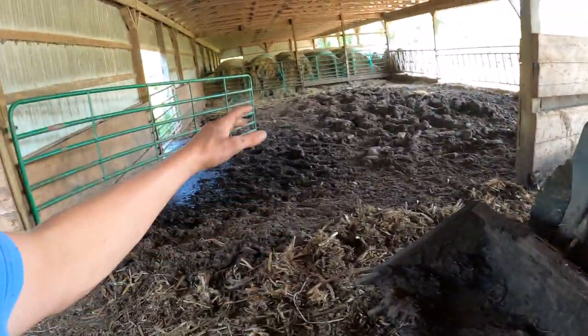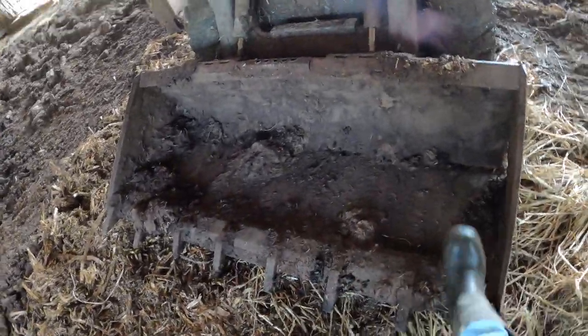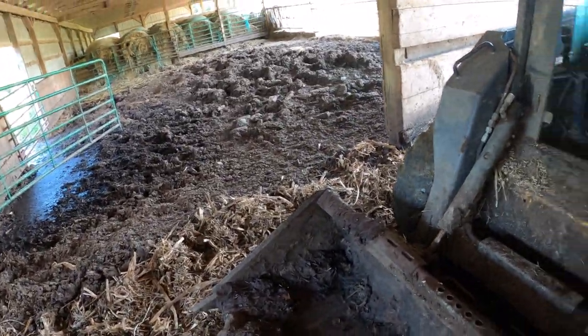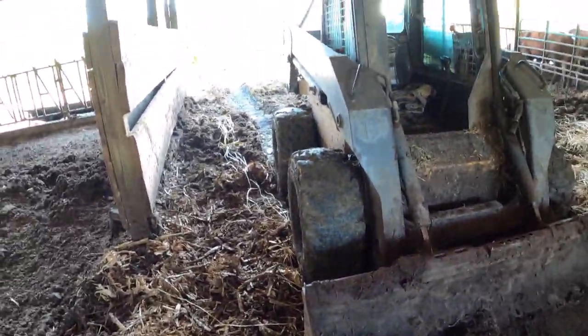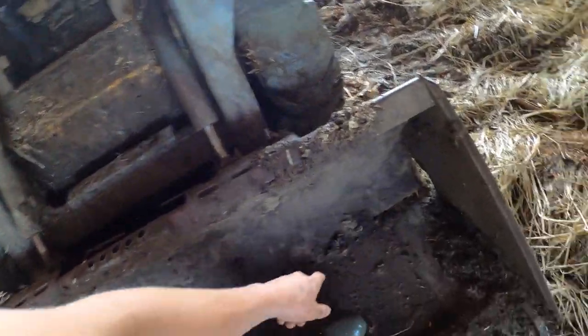You see here in the corner, it's in pretty bad shape, but I think it'll hold up enough to get this pen scooped out. I used it the other day, but yeah, it'd be a really good tooth bucket if I get some time. Fix it up a little bit and put some new teeth on it and it'd be a good bucket. A new tooth bucket is, I don't know, probably $2,500 maybe. It's pretty crazy what they want for buckets, but this one here still has some life left in it. You can get it patched up.